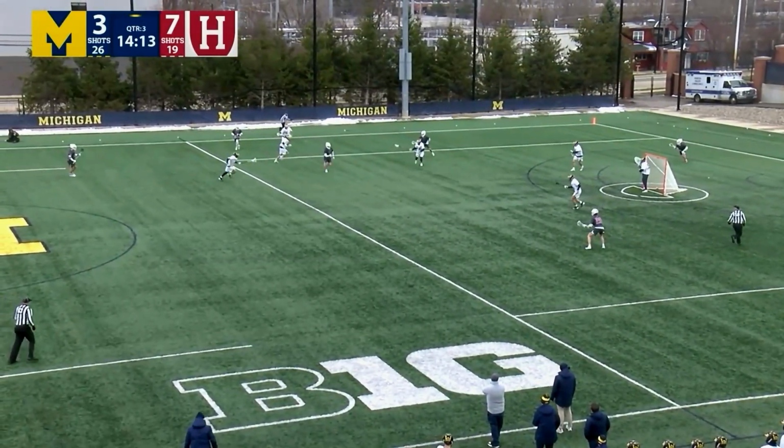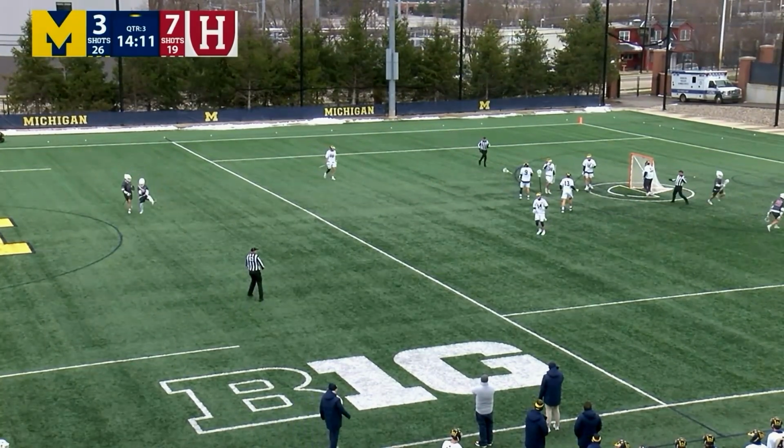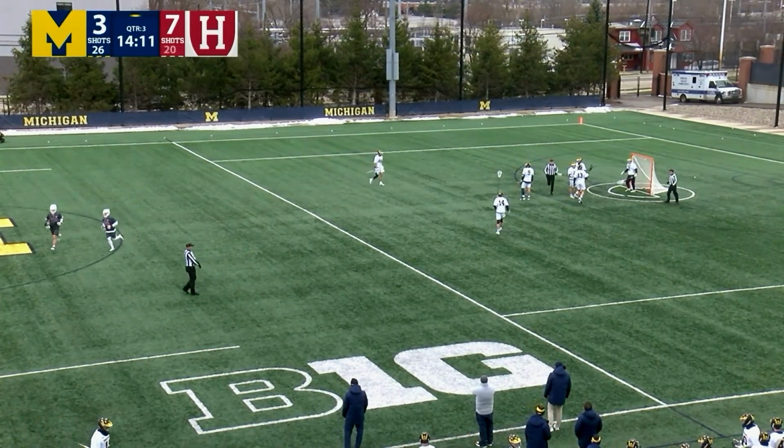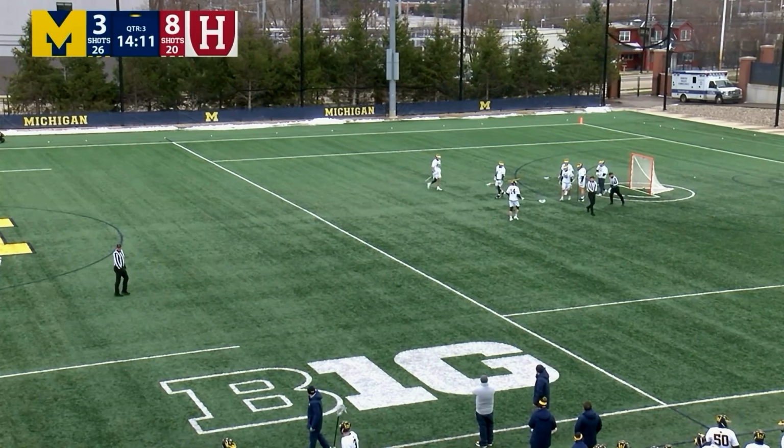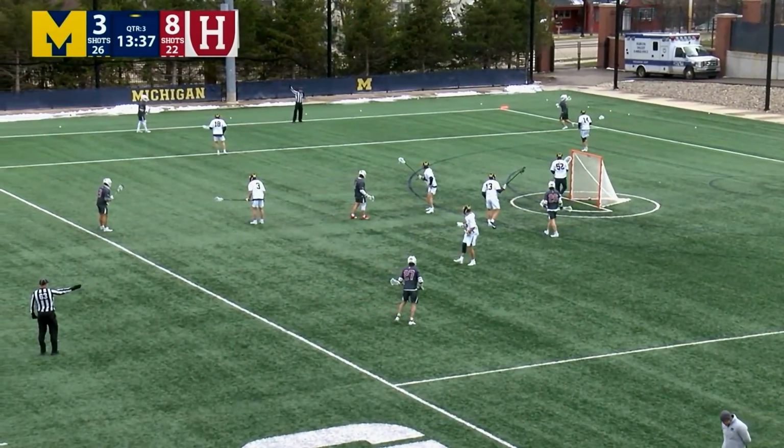They get a chance to go to the net. A bit of a numbers break in, and they score. What an absolute dagger for the Wolverines. That is not anything you want to give up. And they smartly switch off and put Bo back on the midfielders.